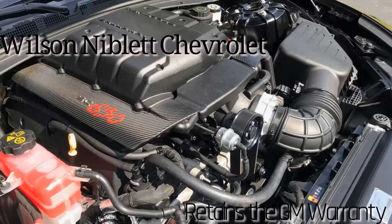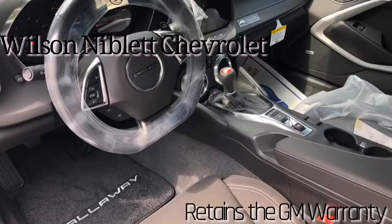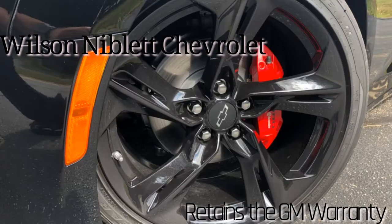This supercharged Callaway Camaro 2020 LT1 is on its way to Wilson-Niblett Chevrolet. Call them today.